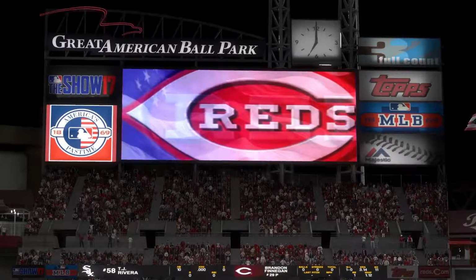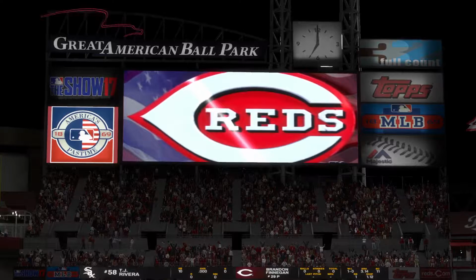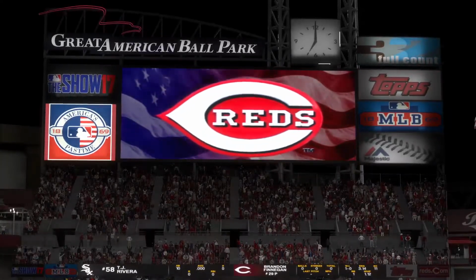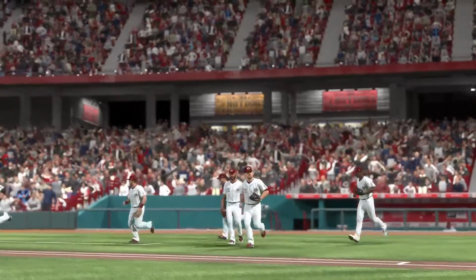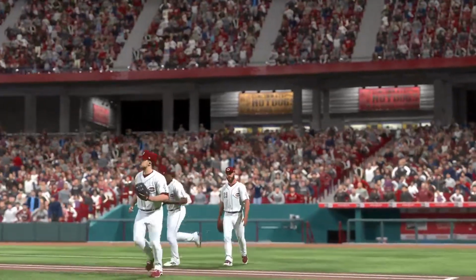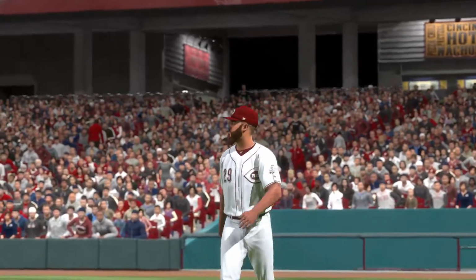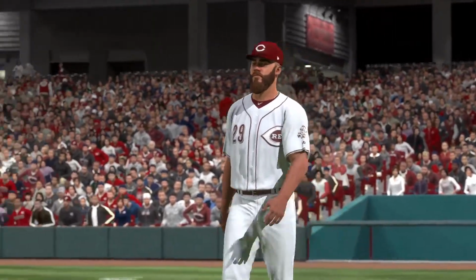We are under the bright lights tonight as MLB Network welcomes you to this presentation of Major League Baseball. It's the home opener of this new season between the Chicago White Sox and the Cincinnati Reds. Major League Baseball on MLB Network is next.